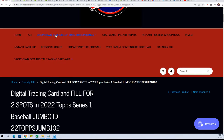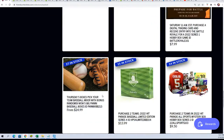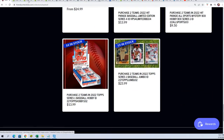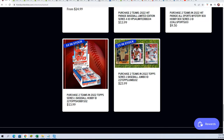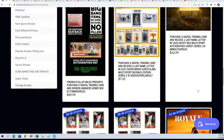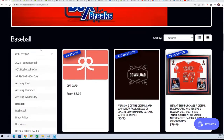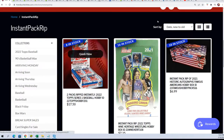And then we have another jumbo box available too. Right now you can get into jumbo or hobby around here. I hope you decide to get in with us. Very excited for Series 1 Baseball. More action coming up here. Hopefully we got the case breaks coming up too this weekend. We're counting down for the instant pack rips, but let's get to it.